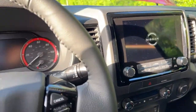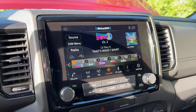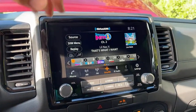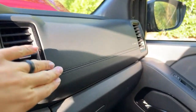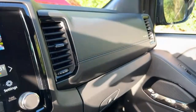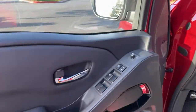I'll just put it in accessory mode so we can show you some of those things. Boot this up. Wonder how long it's going to beep at me. Will accessory 2 clear that? Yes. Okay. So this is the 9-inch touchscreen. Yeah, it's really good looking. Is that fake stitching? No, that's real stitching up on the dashboard. That's cool. And some soft touch materials there and in the door. So yeah, it's a pretty nice cabin.